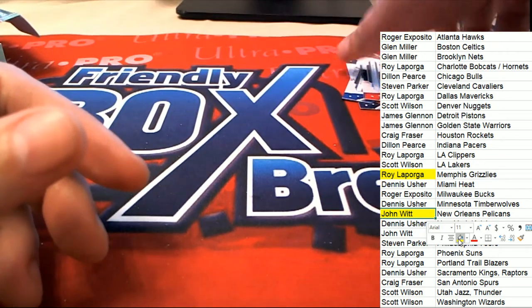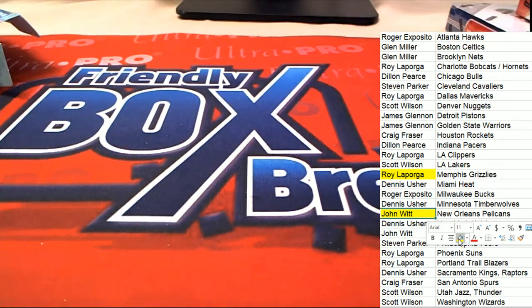And that's our box break, everyone, of this Crown Royal basketball. Nice going, a couple nice hits coming out. And Crown Royal there, John W. and Roy.